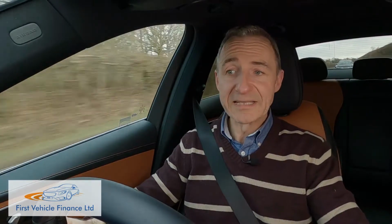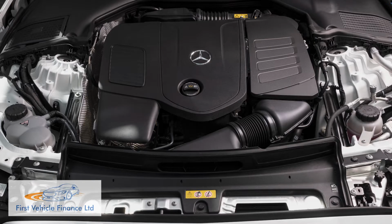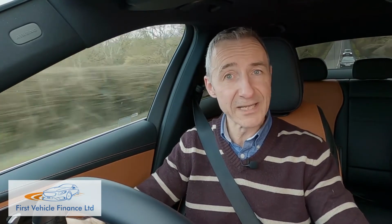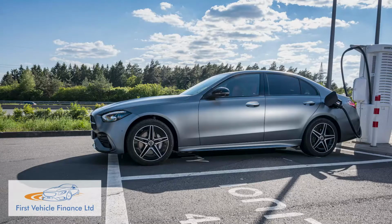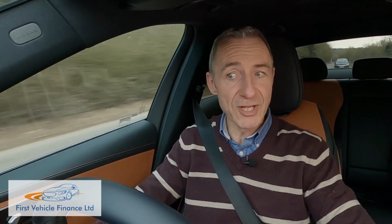The C180 and C200 variants use a relatively humble 1.5 litre petrol engine, offered respectively in 170 and 204 horsepower states of tune. The alternative is a 2 litre petrol power plant, and that features in 258 HP form in a C300 or with 313 horsepower in the C300E. Now that is a PHEV plug-in that can take you up to 62 miles on battery power, almost doubling the previous generation plug-in model's range.